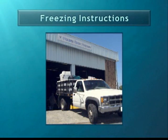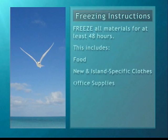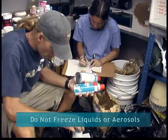Freezing instructions, required protocols for Level 1 areas. Freeze all materials for at least 48 hours. This includes freezing the bulk of your food, new and island-specific clothing, office supplies, equipment, field gear, and building supplies. Do not freeze glass or canned goods with liquid in them because they will explode in the process.